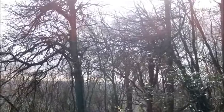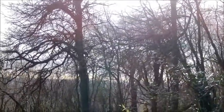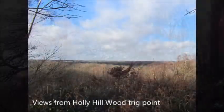Gonna head on to Holly Hill now, then through to Cutter's Ridge. I'll stop up there and get some dinner. Alright, back to you later.